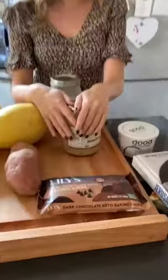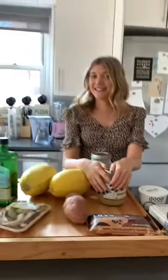Super simple recipe, and that is really what I eat in a day.